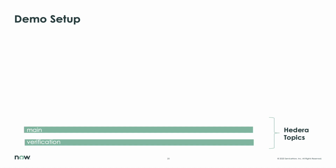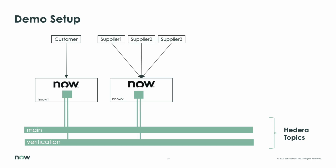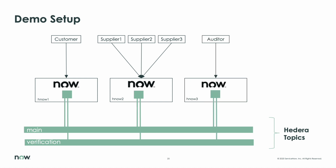This is a graphical representation of the demo setup. On Hedera, we will be using two different topics, the main topic where the changes of state are sent and the verification topic where the state consistency messages are sent. The first instance, called Hnow1, represents the customer. The second instance, called Hnow2, hosts all the participants in the supplier network, just to avoid having too many instances. The third instance, called Hnow3, hosts the auditing organization.